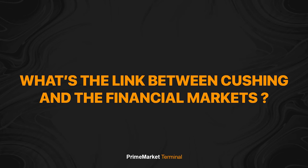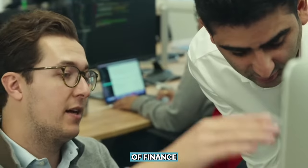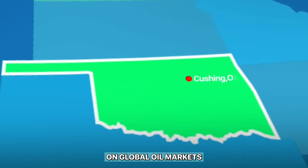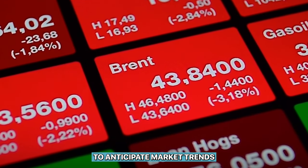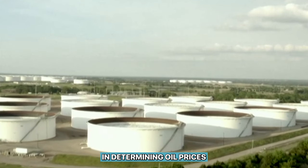But what's the link between Cushing and the financial markets? What makes Cushing even more captivating is its close link with the world of finance. Large-scale storage operations here have a direct impact on global oil markets. Traders and analysts closely monitor Cushing's storage data to anticipate market trends. Storage levels at Cushing play a key role in determining oil prices.